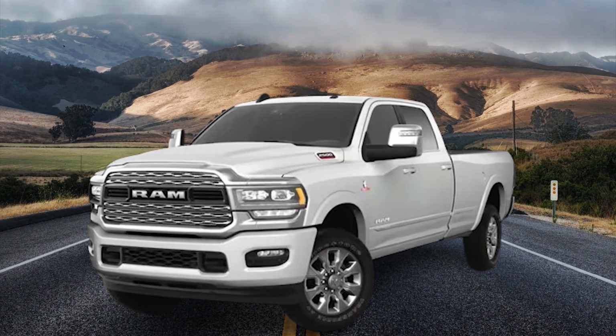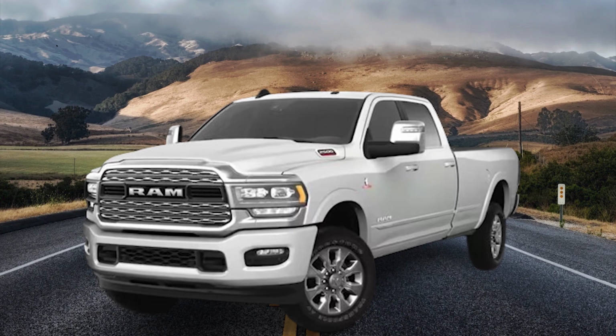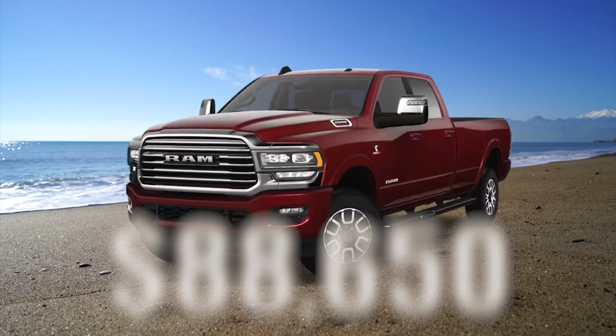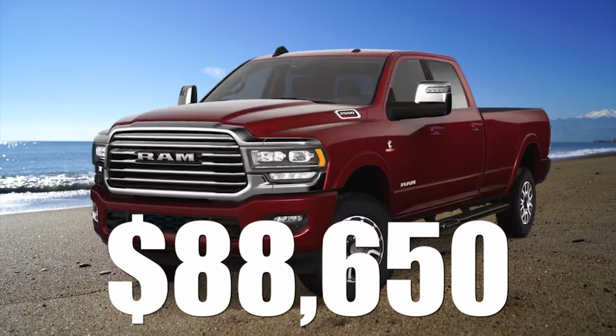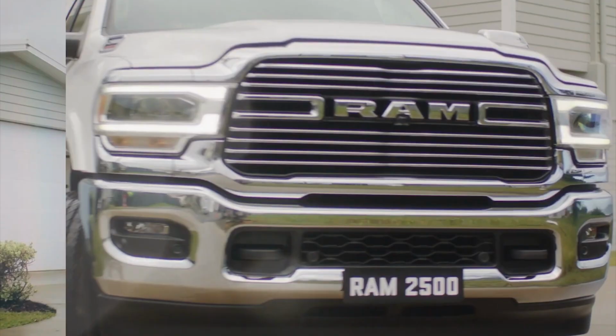$68,255. This trim only comes with a crew cab. The most expensive trim, the Limited, starts at $88,650. Overall, the price really depends on the trim, cab type, as well as the bed size.